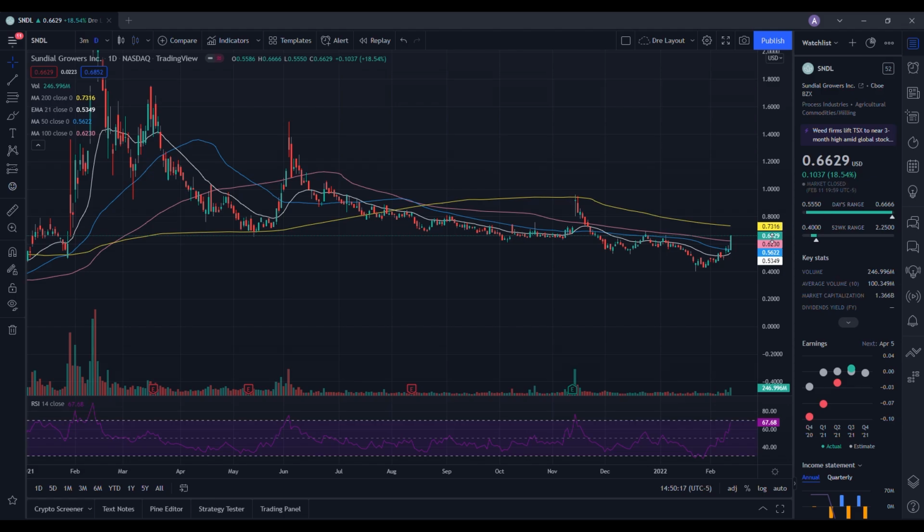Now, when we take a look at our chart, which is the daily chart, you can see the RSI down below is at 67.68. And when we take a look at our moving averages on the chart, we are below the 200-day, but we are above the 21-day EMA, the 50-day, as well as the 100-day.